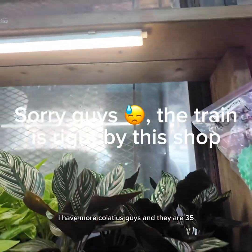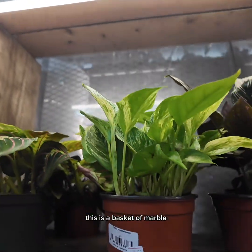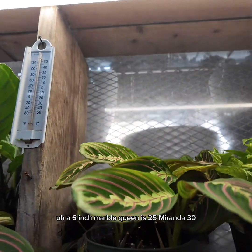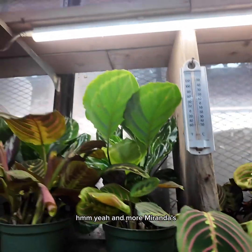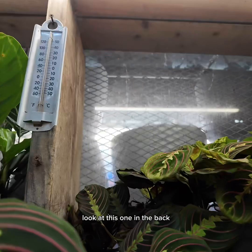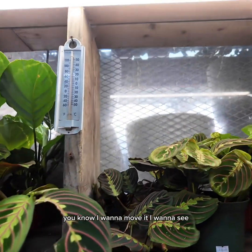They have more calatheas, guys, and they are 35. This is a basket of marble queen, a 6-inch marble queen is 25. Maranta, 30. And more marantas. I'm curious because, look at this one in the back. Look at it. It's just, I want to move it. I want to see.